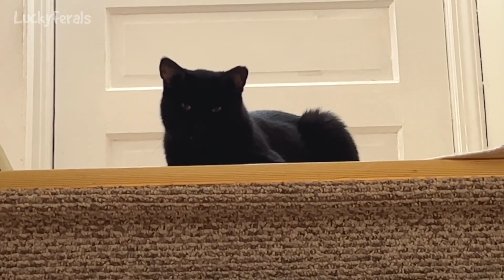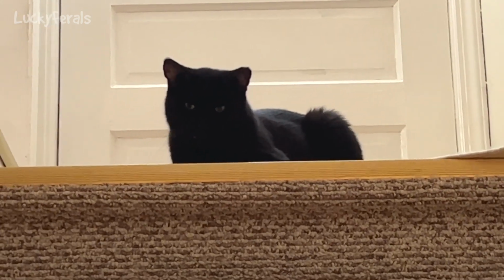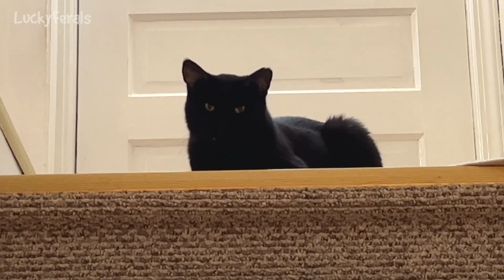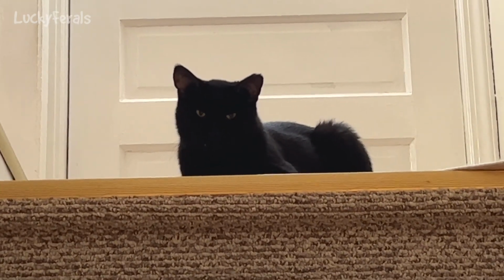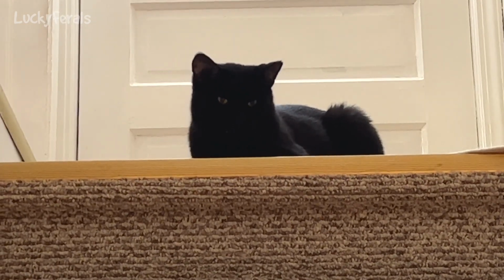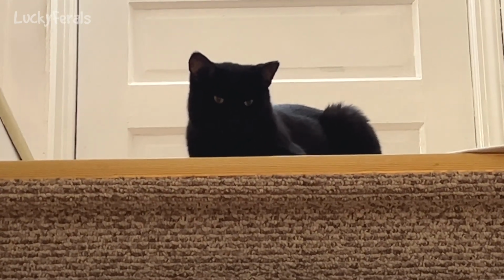And there's Booey's on top of the steps. I don't know what he was doing this morning, but he was running around the house like a crazy person. He had the zoomies really bad. And then this morning, the cats all got brushed, and then he attacked somebody.